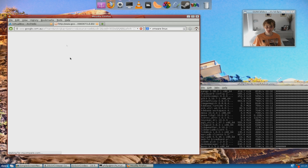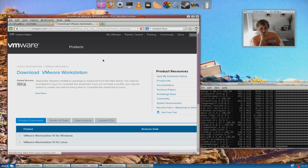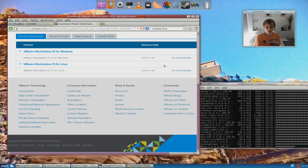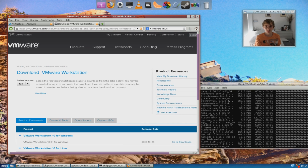Maybe you can get VMware for Linux. Oh, you're kidding me, version 10? I've bought VMware 8, and they want me to pay $128 to update to version 10, and no, I'm not going to update to version 10. So just because of VMware payment rage, I'm actually not going to do VMware in Linux.